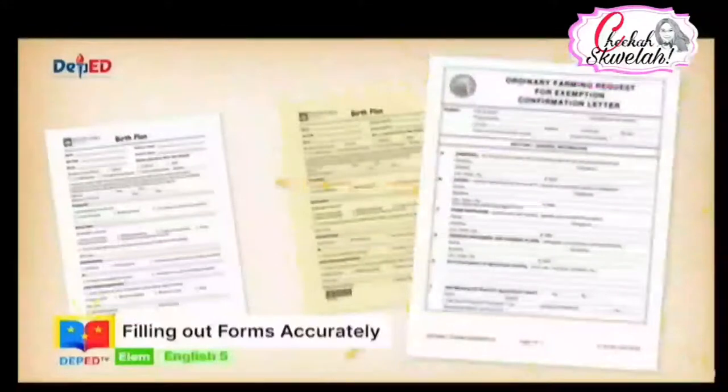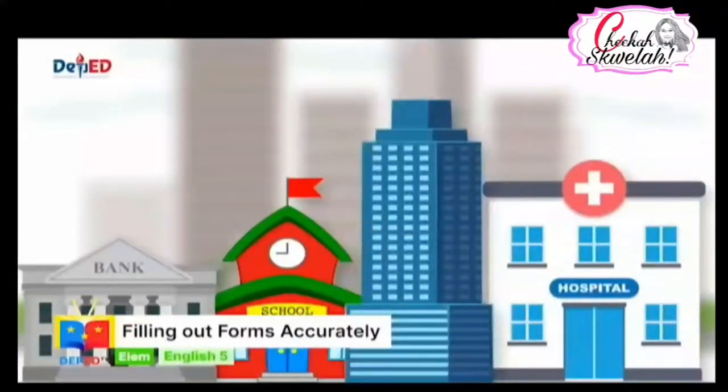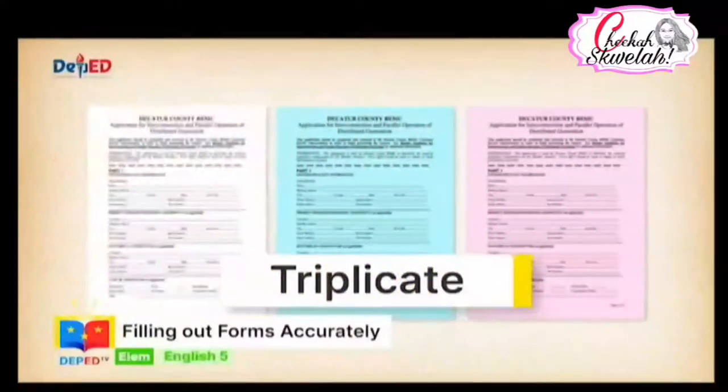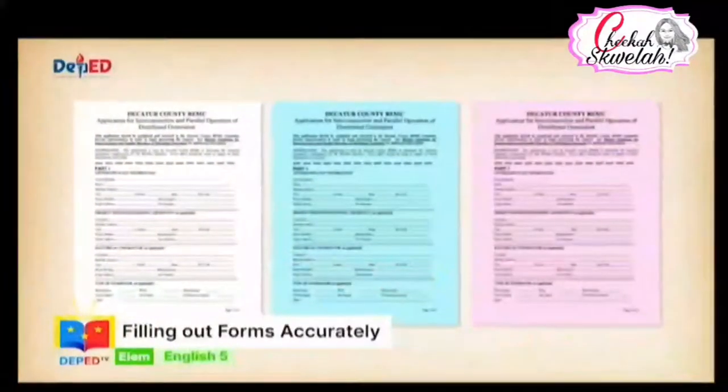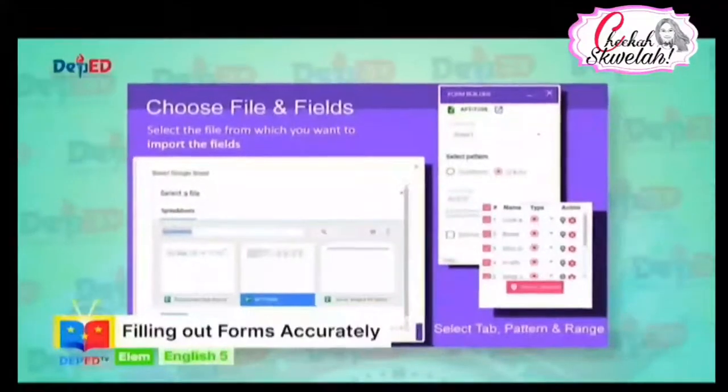Forms are used in various institutions such as schools, banks, hospitals, and companies. Forms are filled out in either single, duplicate, or triplicate copies depending on the requirement set by the institution. There are also e-forms or electronic forms like Microsoft Forms, which are widely used nowadays as this can be filled out if you are online. You will need to have an online connection to answer one.